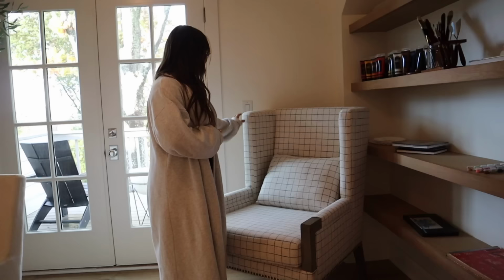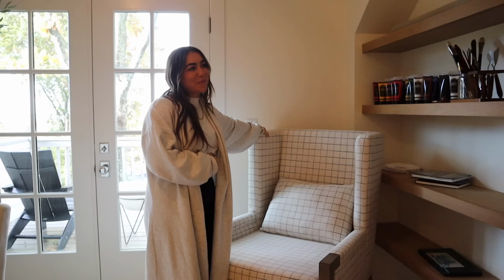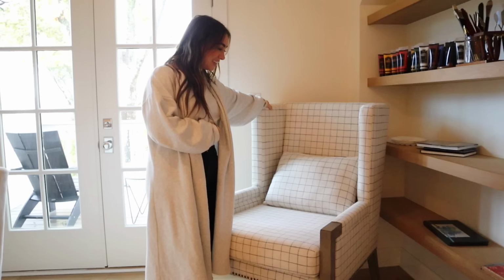This chair was a find from Home Goods. You guys probably saw this in a shopping video. I can't remember when we got these chairs, but it was like a year ago. Yeah, it's super big, but I love these chairs. And so we have one in here. It's just a nice little sitting space.